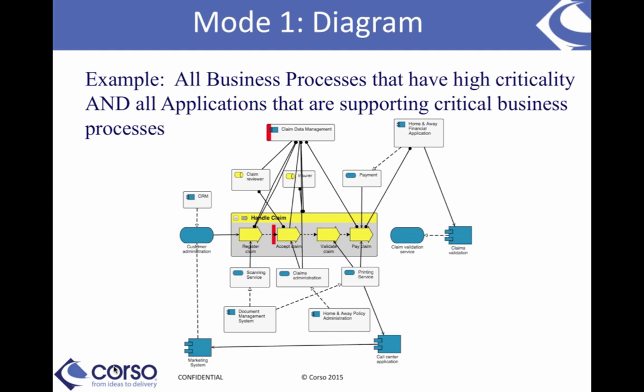So we can look at this in terms of a visualization. So this is a visualization from Archimate. And Archimate is the open group, or one of the open group standards for enterprise architecture. It's got a very strong visual notation. And what you can see in here, and this is using our own web-based Archimate solution, is Corso Agile EA.